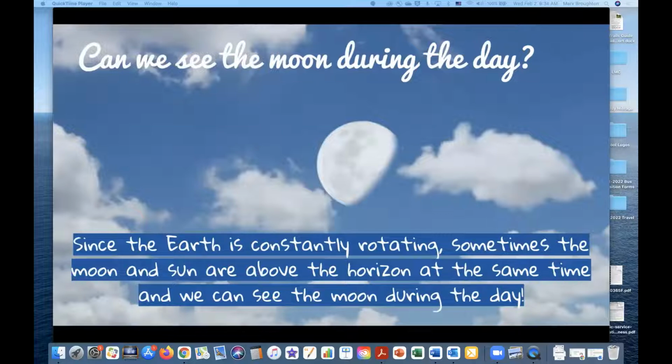So the moon is above the horizon for 12 hours a day. The sun is above the horizon for 12 hours a day. And sometimes those 12 hours overlap. So we know every day we have 24 hours. So sometimes those two objects in the sky overlap. Sometimes they don't. So it just depends.